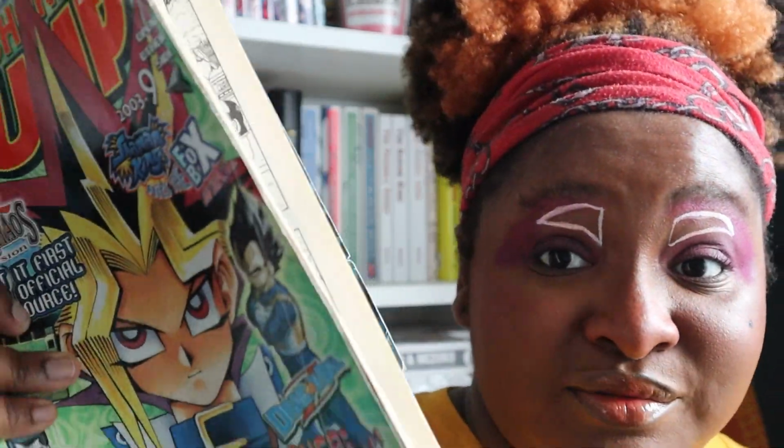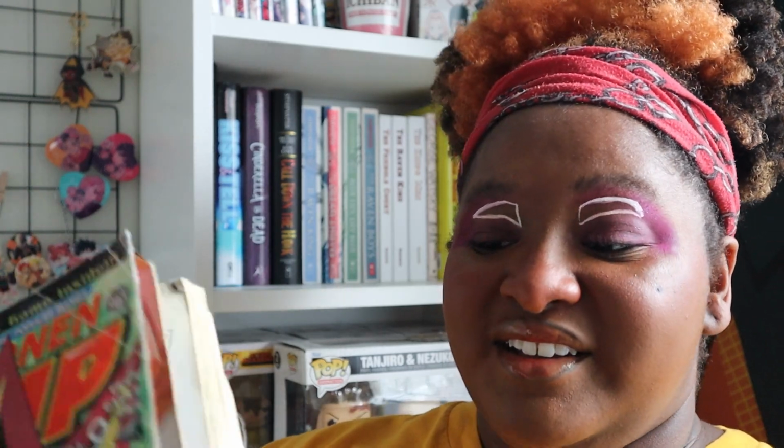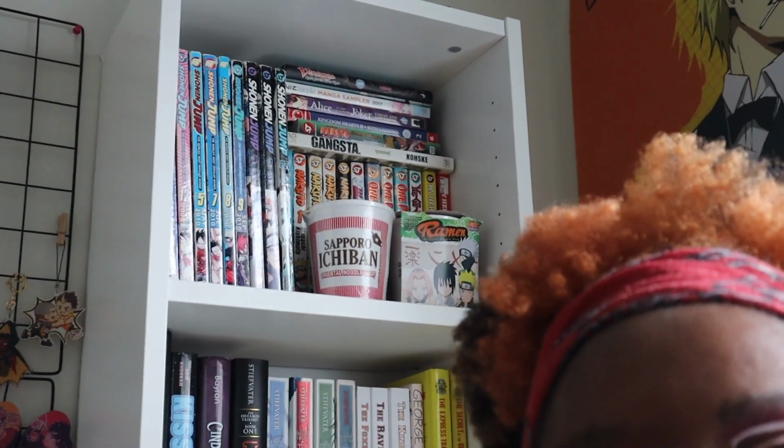Technically, actually, these are vintage now. 2003 is considered vintage, 20 years old. So yeah, and you can tell the pages are yellow. And then also you can see I have my Trunks figurines up there. But anyway, I'm gonna start by taking these down.